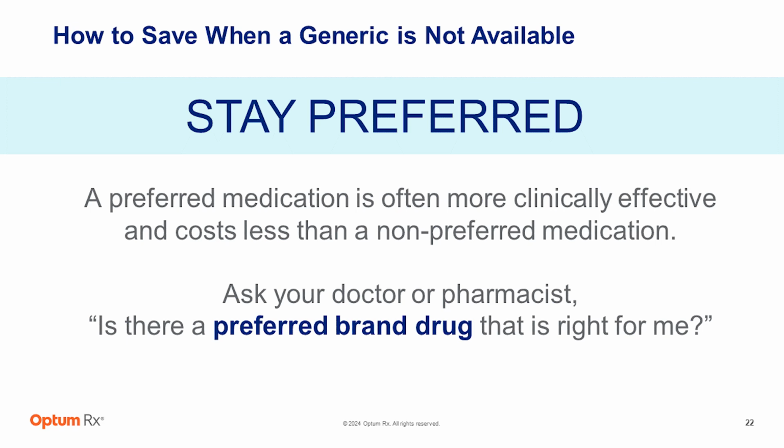Staying preferred is the next best option if a generic is not available or is not quite right for you. Use our digital tools to discuss pricing with your doctor to see what works best and is the most cost-effective for you.